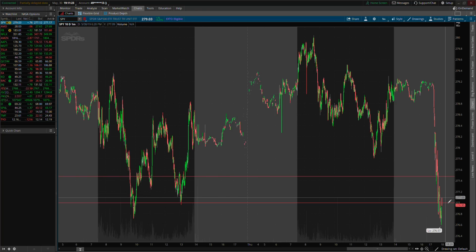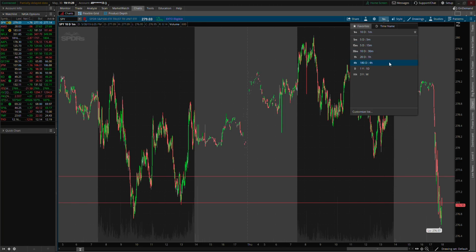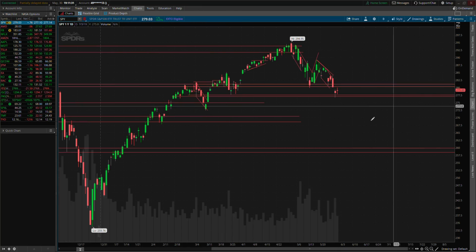Well, at least the futures are aftermarket because of a tweet sent out by Trump. Trump sure can move the market. Anyways, we're looking to be trading in between the range of 280 and 277.5. We're going to be range bound until we choose a place to break out.